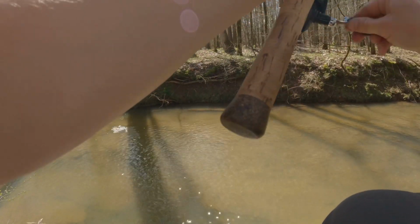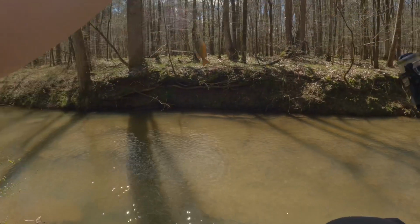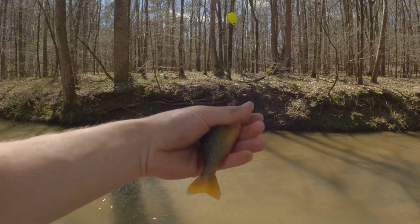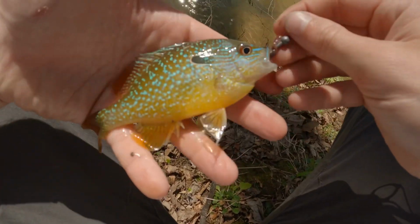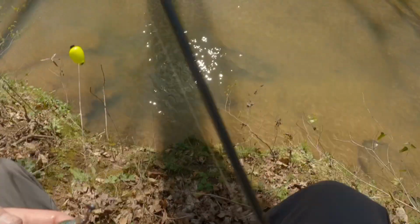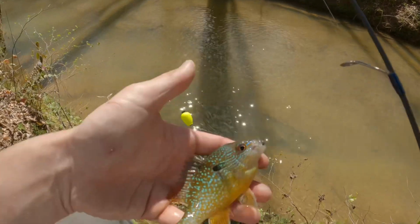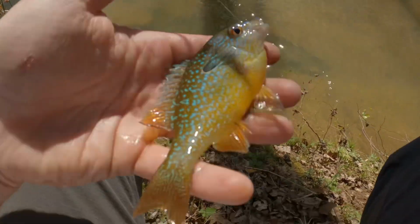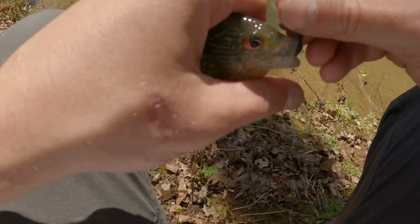Oh, got another one. Here we go. Yeah, and another gorgeous one right here. Look at that fish. Gosh, he's so pretty. And it's just in literally inches of water. Barely even, I want to say, a foot into this creek. And it just has the absolute most gorgeous fish ever.